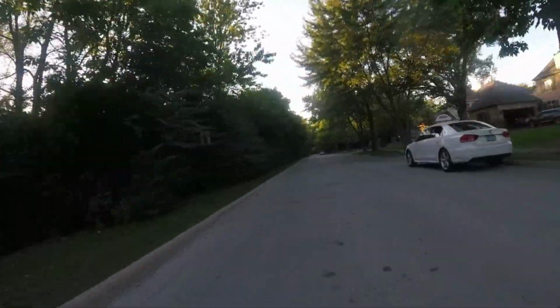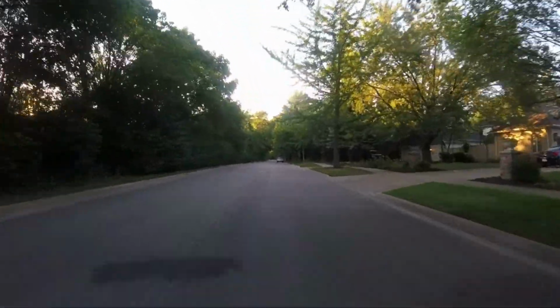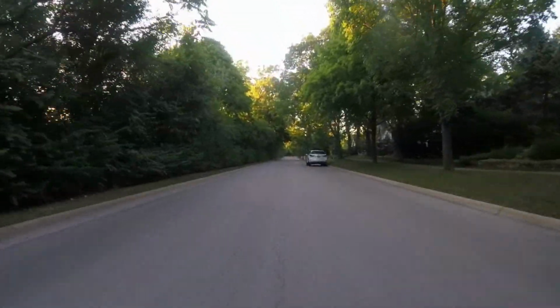We just scared that robin. That's one of our wildlife encounters for the day, and we're going to see a cat here in just a moment. It's going to look like this street is just going to dead end, and you'll actually see some signs that imply that it does, which it does for cars. But just keep the faith, keep going.